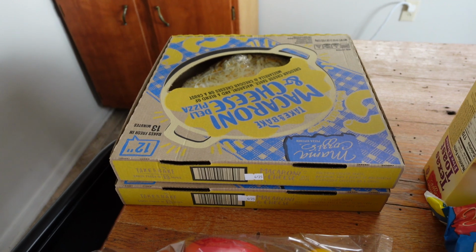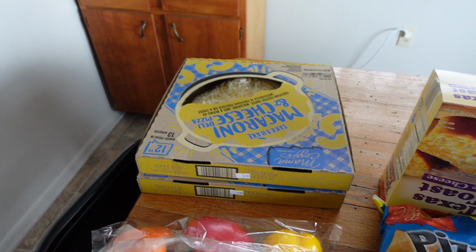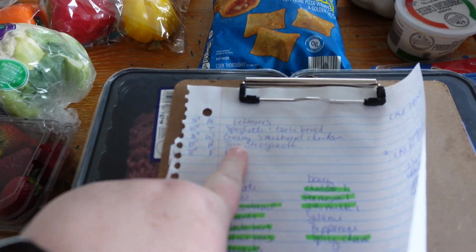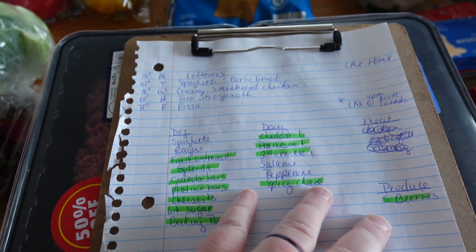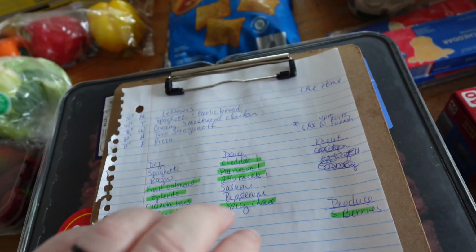It's actually a leftover meal from last week that I didn't use, because it's that time of year that Aldi's has their mac and cheese pizzas and my kids love them. So I ended up buying them last week and we had those instead of our taco stroganoff. And then Friday is pizza, because we have an away lacrosse game, so it'll just be the twins home and my husband.